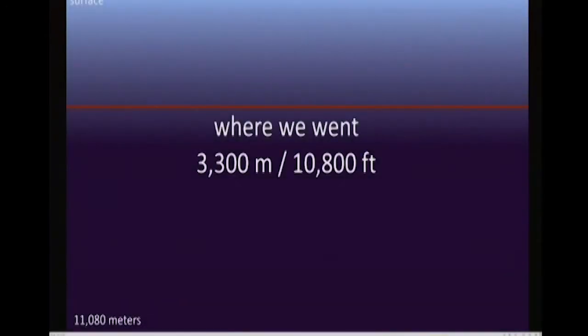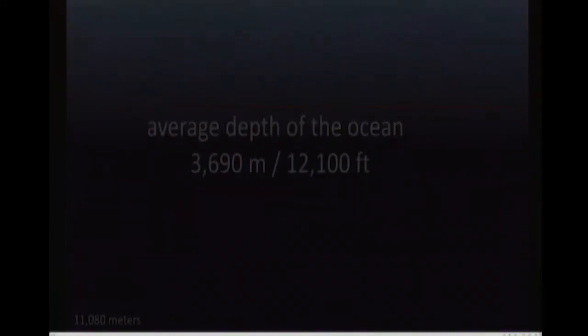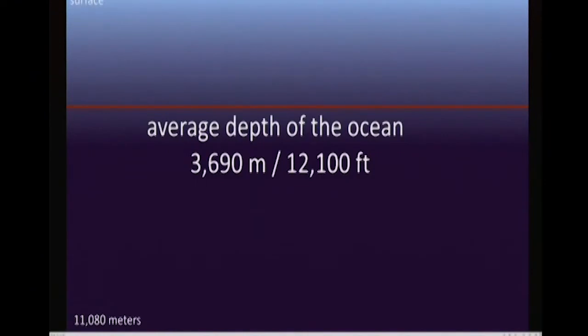Where we went, what I'm going to talk about today, was roughly 3,200 to 3,300 meters. And it's still not half as deep as the Mariana Trench. But we're talking about 2 miles. So this is significantly deep, and some of the deepest parts of Monterey Bay National Marine Sanctuary. The average depth of the world's oceans is actually still slightly deeper at about 3,700 meters.